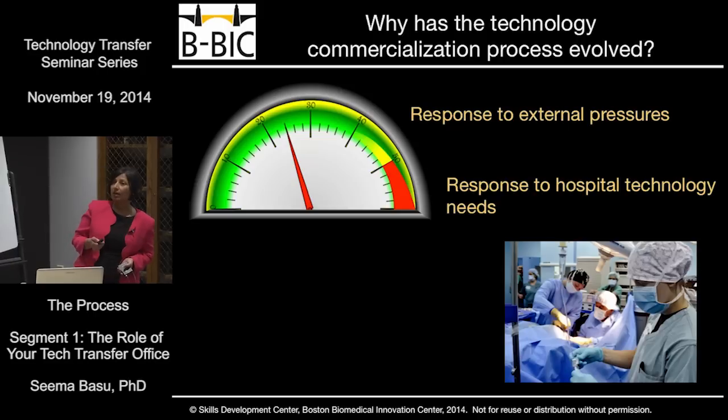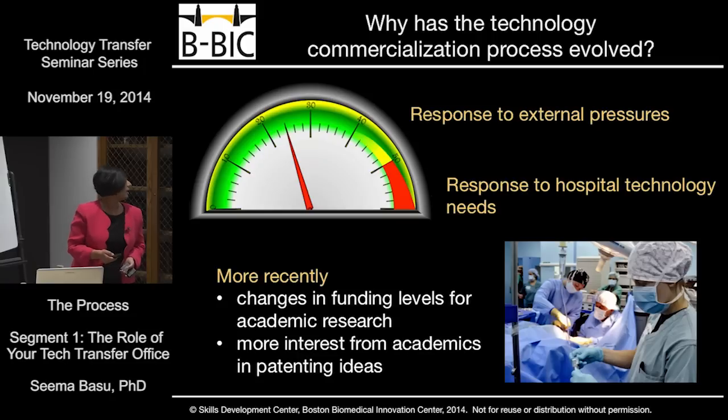What do we need to develop our own technology, support our research, and really more recently with all the uncertainty around the NIH funding. There's also more interest from academics to see their research become products and impact patient care. So all that is what is leading to a lot more emphasis lately on what is the process for commercializing academic research.